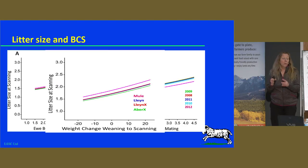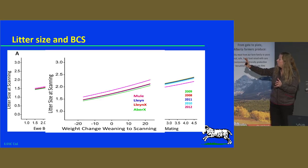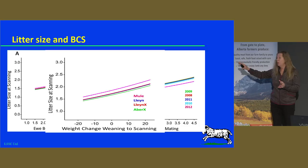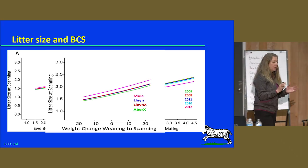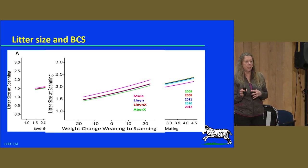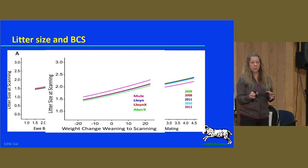But also, because of the longitudinal data, what was really important was not just to get them in the right body condition score at mating, but to continue the body weight increase all the way through to scanning. There's been a school of thought, certainly with us, that says, if you hit that target at mating and she's good, you can afford to let her lose a little bit of condition through to mid-pregnancy. Don't you believe it? No, you're shaking your heads.